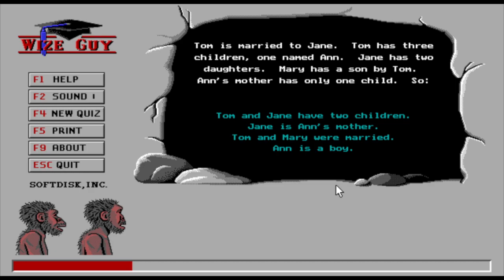Tom has three children, one named Anne. He has a daughter named Anne and a son. Anne's mother has only one child. Which means it can't be Jane, because she has two daughters. Unless Anne is a boy. Well, if Anne's a boy, then Jane still can't be Anne's mother. Jane has two daughters. I feel like there's going to be something preluding a fallacy here.